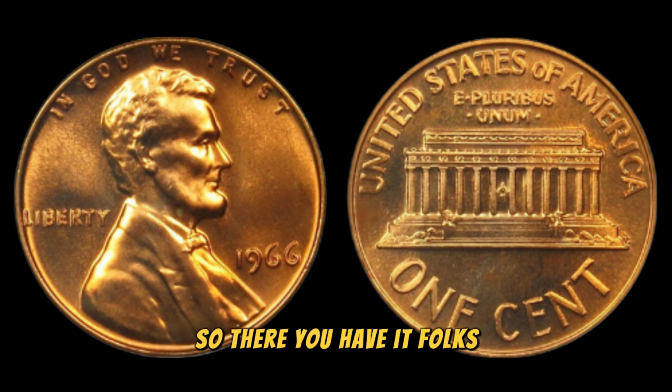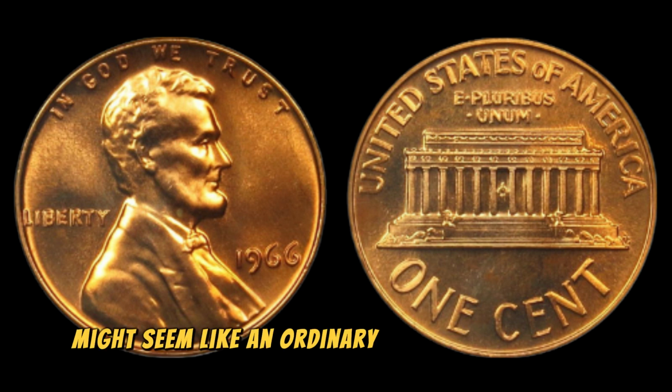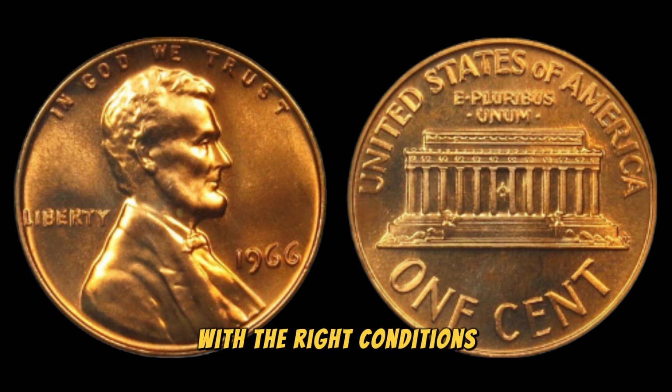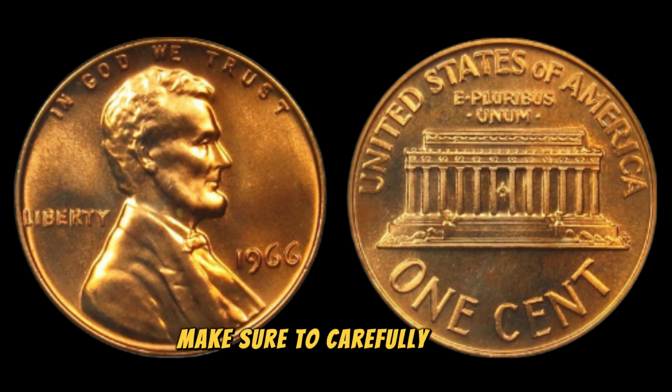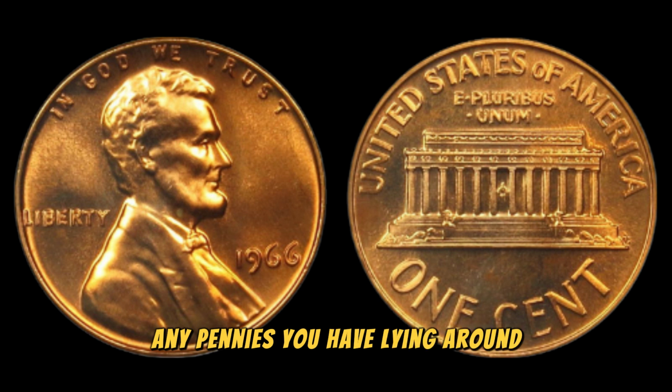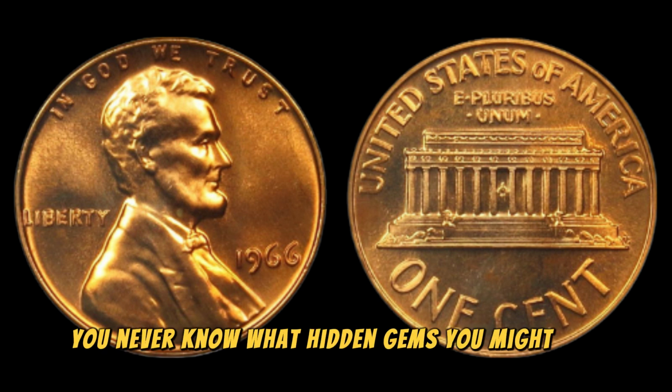So there you have it, folks. The 1966 Lincoln penny might seem like an ordinary coin at first glance, but if you happen to come across one with the right conditions, you could be looking at a multi-million-dollar treasure. Make sure to carefully check any pennies you have lying around. You never know what hidden gems you might find.